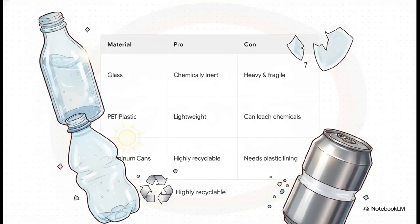But even the bottle itself is a whole series of trade-offs. You've got glass, which is perfect for the water because it's totally inert. It won't react with it at all. But it's heavy and fragile. Then there's PET plastic, which is the total opposite. Lightweight, durable, but it has the potential to leach microplastics, especially if it gets hot. And aluminum cans, they're awesome for recycling, but they actually need a super thin plastic liner on the inside, which kind of adds its own costs and concerns. There's really no single perfect answer.